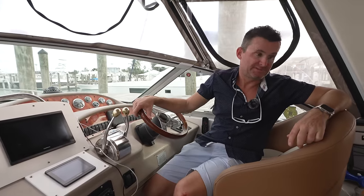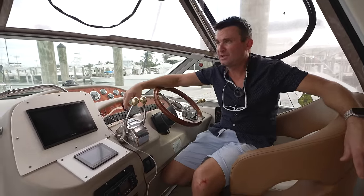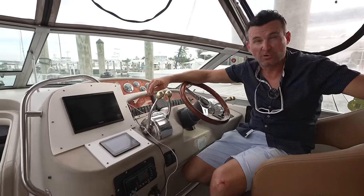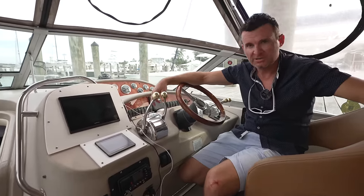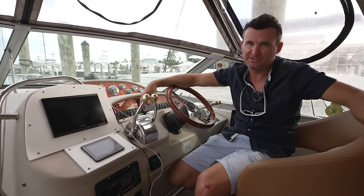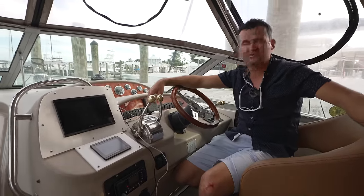But, you know, the boat gets up and boogies. We're normally cruising at about 20 knots. That's about 3,400 RPM on the motors. If you wanted to go up a little more, I'm sure you could get it up to 25 knots, but then you'd also be burning a lot more fuel. So I think I've talked about everything up here.